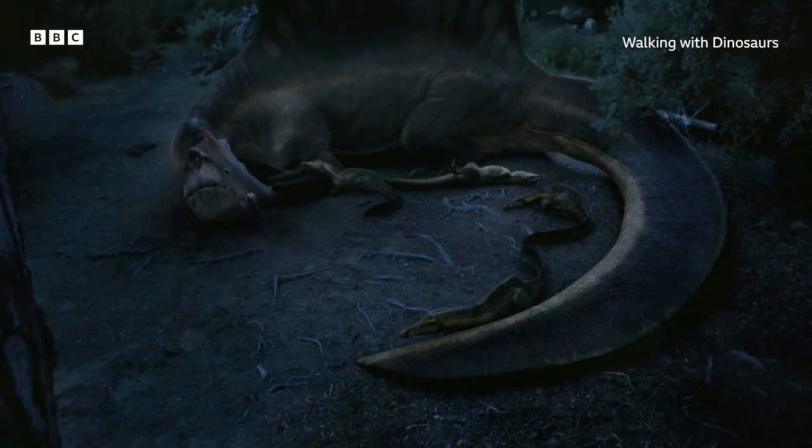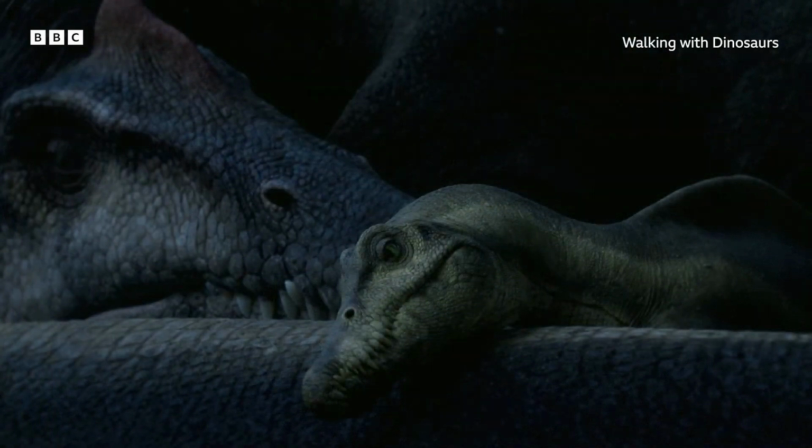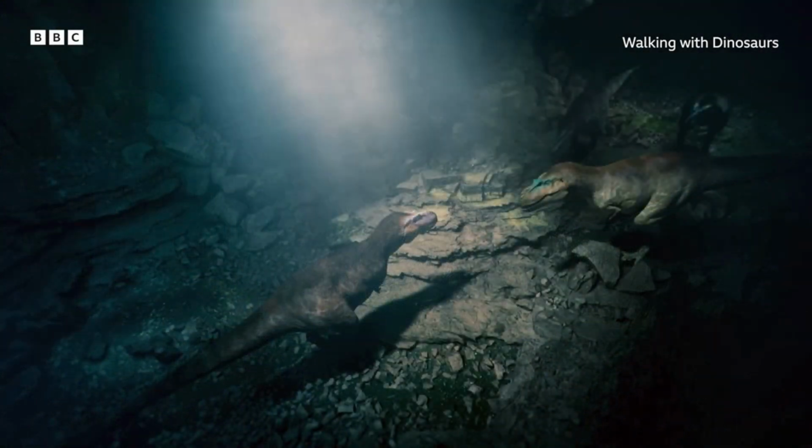Then we have the scene of the adult Spinosaurus sleeping with the baby Spinosaurus, and we literally have just two of them laying on their stomach. One of them's laying by the adult's hand, and then the other one's just laying on its back, with its arms and legs pinned back. I don't know how comfortable that is, but I'm guessing it's comfortable if the Spinosaurus is laying that way. Also, this scene where you can see its face looks absolutely adorable. Love the baby Spinosauruses.